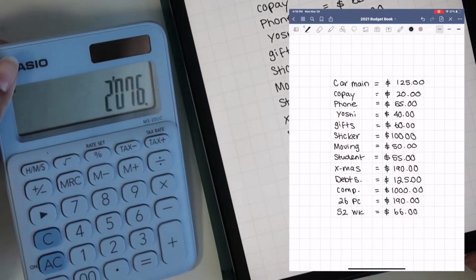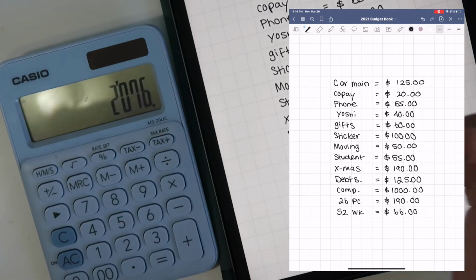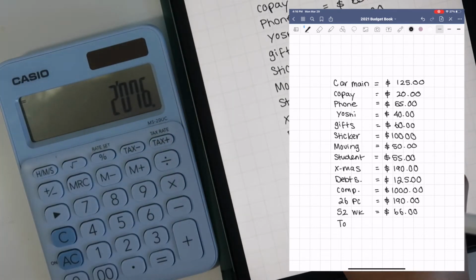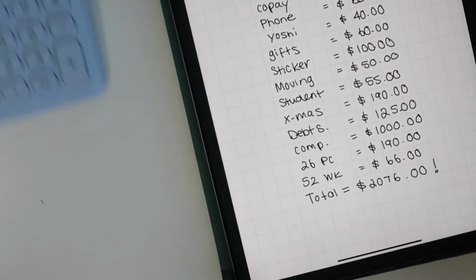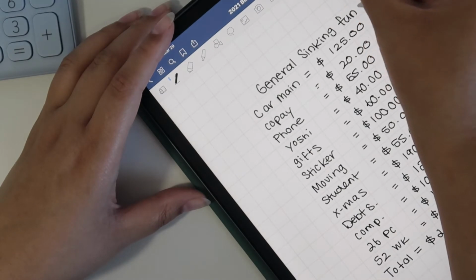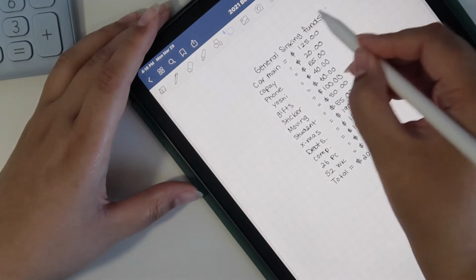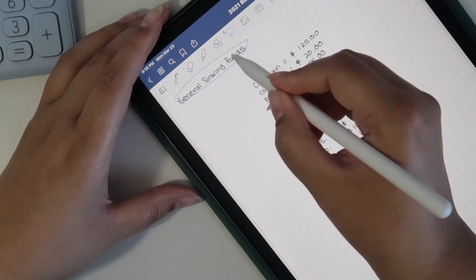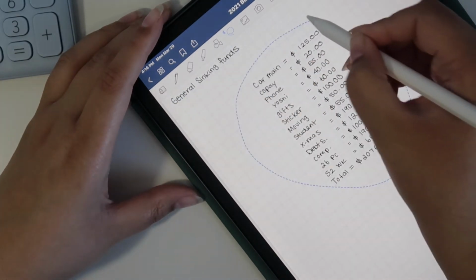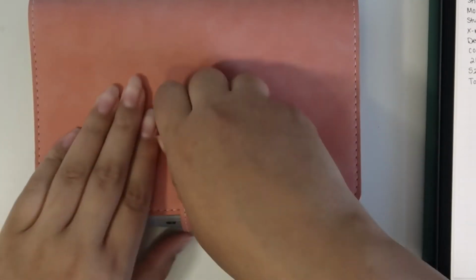Okay, so as you can see, we have 2,076. So I will just write that here. Okay, and these are for my funds. Okay, so just move this around a little. Okay, so now we're on to the personal.